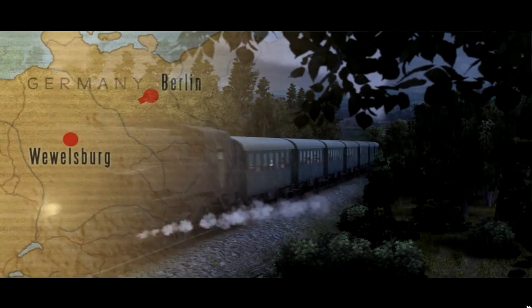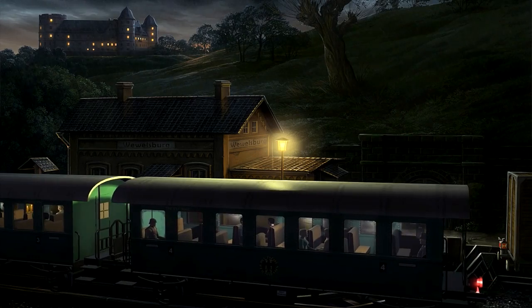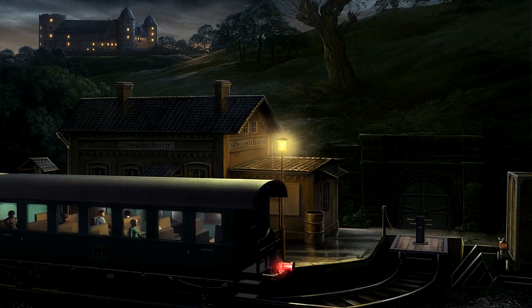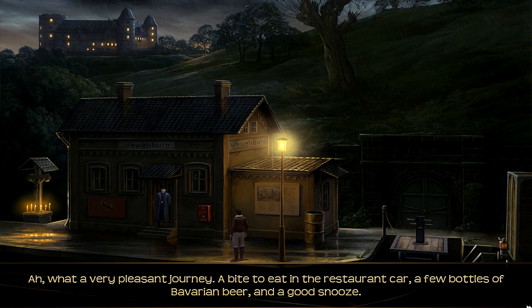Choo-choo train! I don't know what it is about trains that just make me turn into a 7-year-old girl. Here we are at Wewelsburg. Ah, what a very pleasant journey. A bite to eat in the restaurant car, a few bottles of Bavarian beer, and a good snooze.